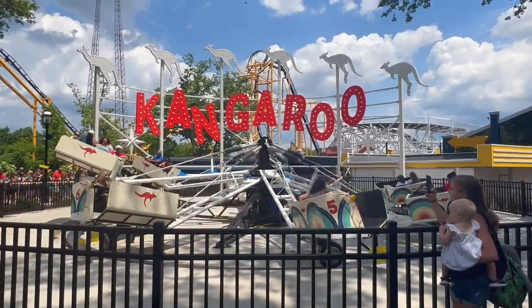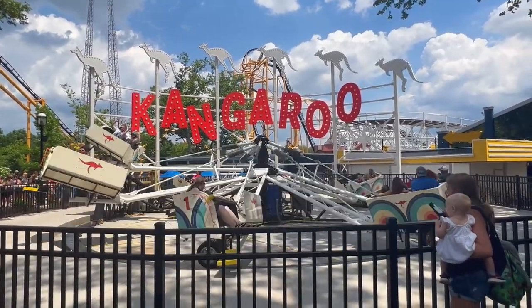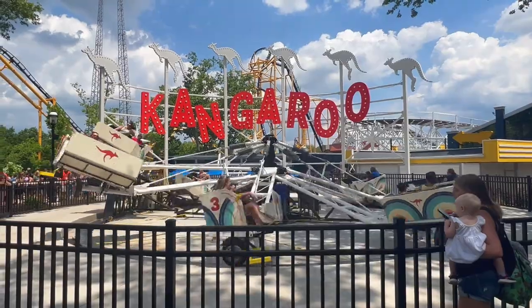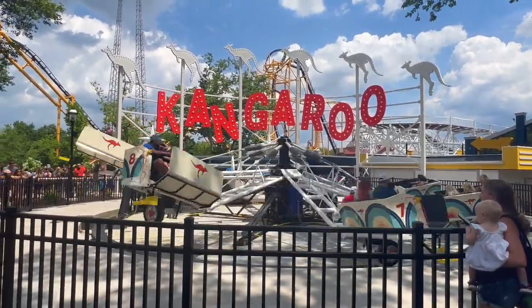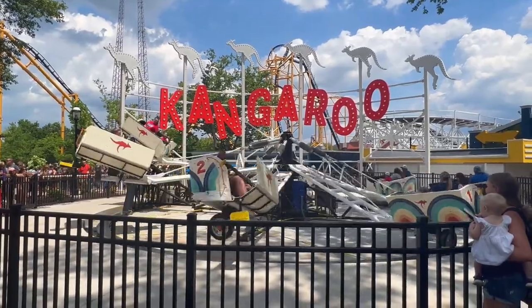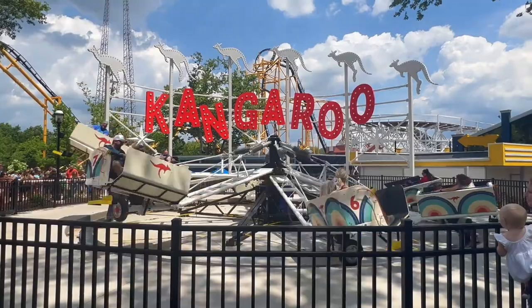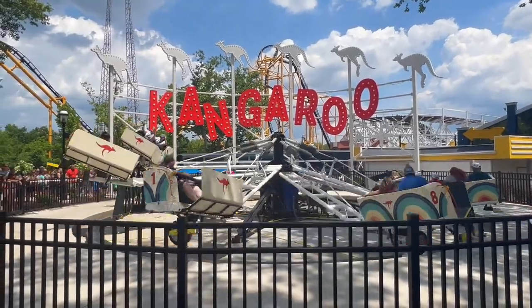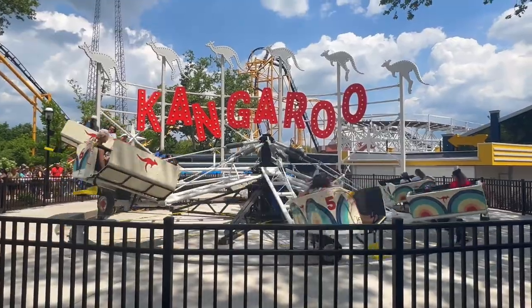This crazy contraption right here is the one and only Kangaroo. The only ride of its kind in the world, making its grand return here in 2022. They got rid of it a few years ago, but now it's back looking better than ever. It received a refurbishment from, I want to say, Premier Rides. If I'm wrong, I'll correct it with some text. So good to see it up and running.